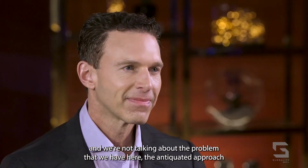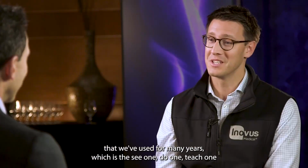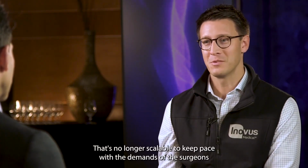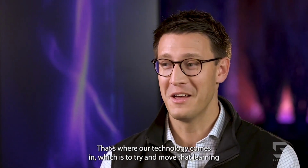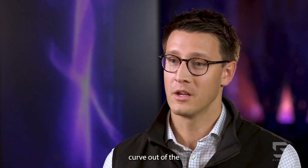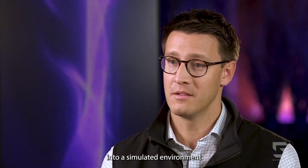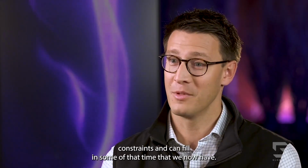The antiquated approach that we have to training surgeons, which we've used for many years, is this see one, do one, teach one apprenticeship style, where the majority of the early learning curve is at the patient bedside. That's no longer scalable to keep pace with the demand for surgeons that we require. That's where our technology comes in, which is to try and move that learning curve out of the patient environment, away from the patient bedside, into a simulated environment, which doesn't have some of those constraints and can fill in some of that time that we now have.